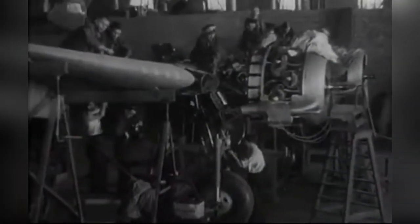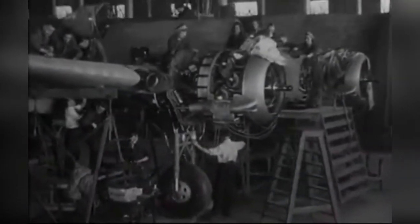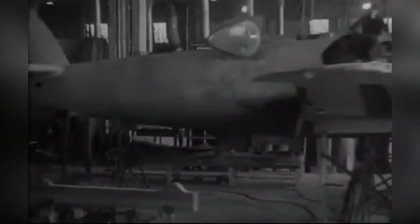A few details for the student of aircraft. The most remarkable feature of the Beaufighter is its devastating gun power. There are 6 machine guns and 4 cannons. This means 8,000 rounds a minute.